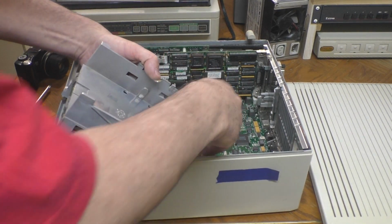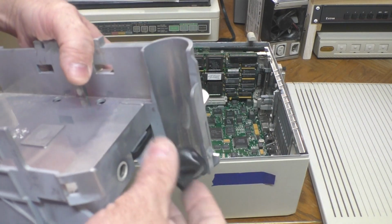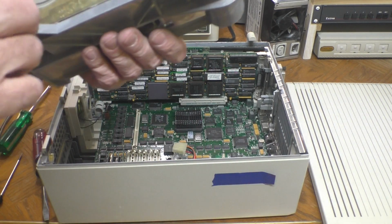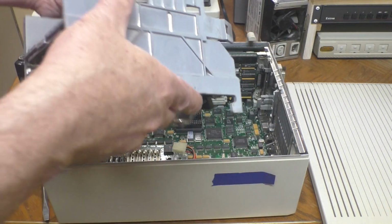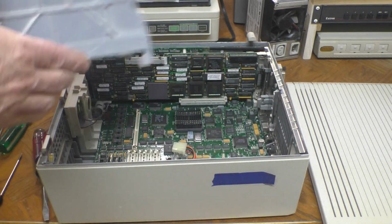Yeah, these wires are so freaking short. Okay. At least they put a little pull tab on there. It is a Sony MP75W-01G. Oh man, that is really dusty inside.